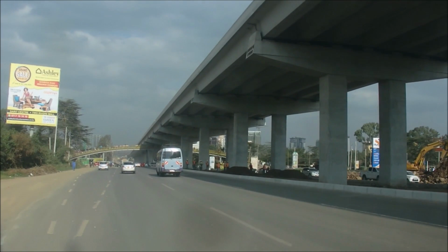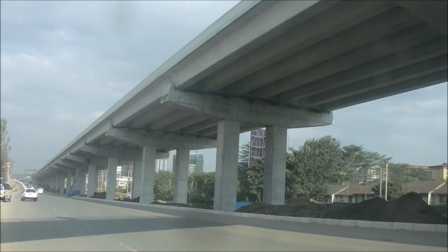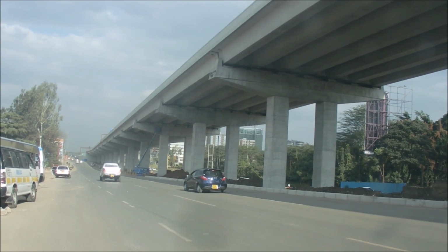This is the bridge that solved the mystery of many people who were asking what is going to happen to most footbridges that are there. So from Bellevue Bridge all the way to the Southern Bypass, the installation of beams has been, let's say, 80% completed. And this was one of the places that beams were installed, and we had an idea of how this is going to look.